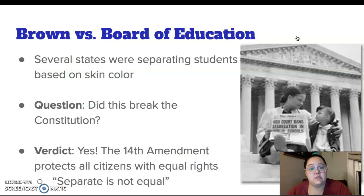After this was passed, Ruby Bridges was the first student to be integrated into a school. After that, it just became the norm. There were no more separate schools, separate drinking fountains, separate restaurants. People became integrated, and nobody was separated based on skin color.